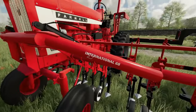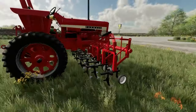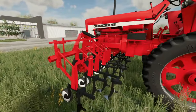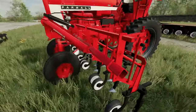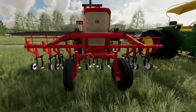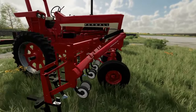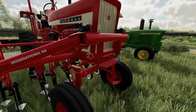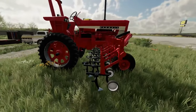It's got cultivators on the front, and what we're going to do with this is go around to our corn, and to keep the weeds out of our corn, we're going to run the cultivators in between the rows and plow all the weeds under. That's the primary use of this tractor and cultivators. Plus, when we're done doing that for the year, or we need to do hay, we can pull the cultivators off and just use the tractor for hay.